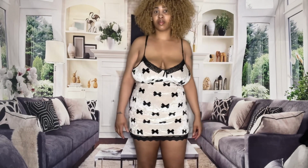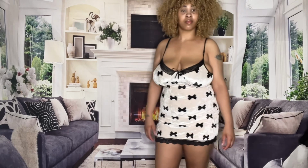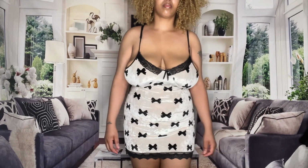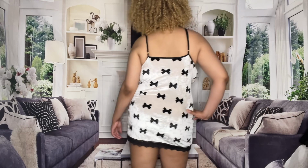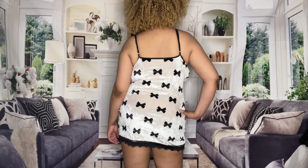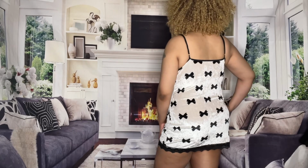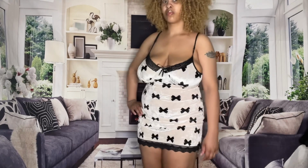So next up is this slip dress, y'all. As y'all can see, it has these bows on it, and it has lace trimming at the hem of the dress and at the top. It's very comfortable, and it is that soft velvet type of material, which I love. So comfortable, y'all.